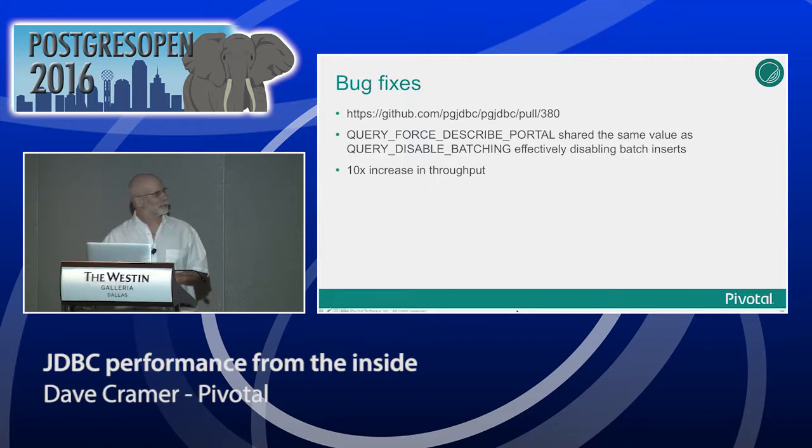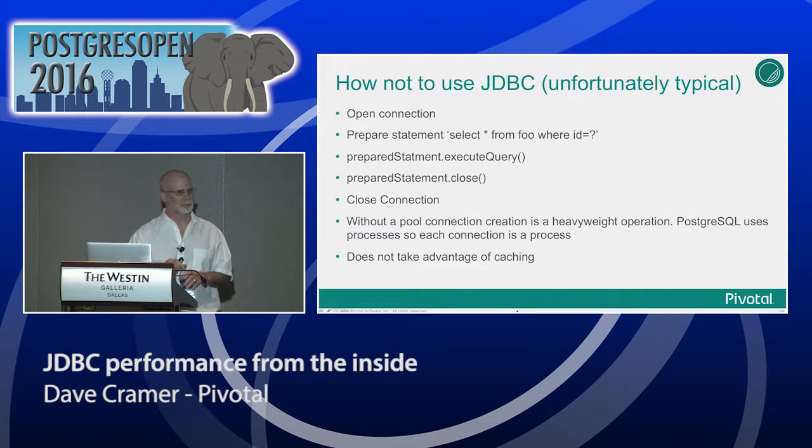Some not particularly good uses of JDBC, which are unfortunately very typical, largely because people use ORMs, and ORMs make things easy, but they don't do things well. So typically what people do is they open a connection, they prepare a statement, select something from foo where ID equals question mark, they execute the query, they close it, they close the connection. Without a connection pool, it's a very heavyweight operation. Postgres uses processes, so each connection is a process. You open a new connection, you open a new process. Most people use pools, so that's not really an issue, but we really don't take advantage of any caching this way.